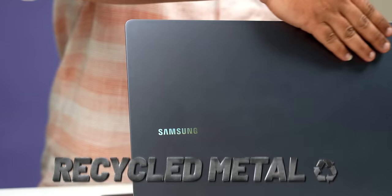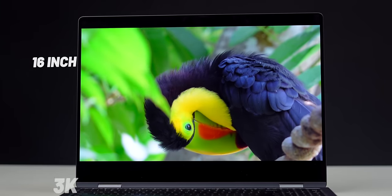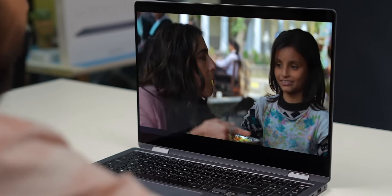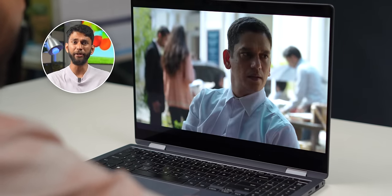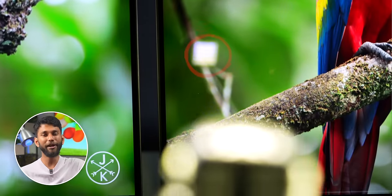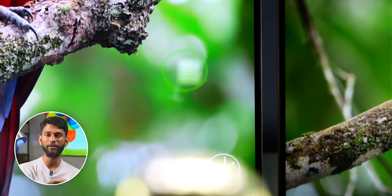Metallic body. Samsung says this is made from recycled metal, and I must say this looks very sleek and premium. On the inside, you get a 16-inch 3K 120Hz AMOLED display. I was watching Murder Mubarak on this, and the colors and brightness are pretty nice. Also, Samsung brought their anti-reflective tech from S24 Ultra on this laptop, so see side by side against another laptop. If I throw a torch here, it reflects less on the Samsung laptop display.